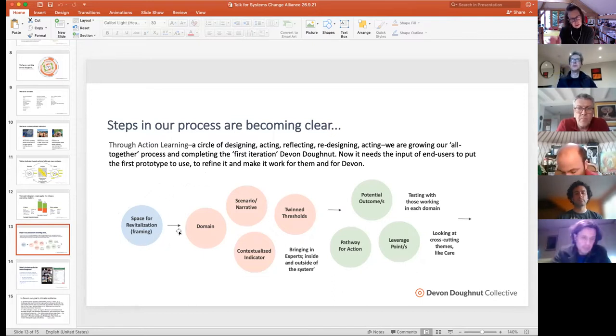So that's our end goal. And the domain is contextualized, so it's place specific. So we're working with place source potential here. We didn't name that at the time, but that was what we were doing effectively. And then the scenario narratives are also, of course, place specific, and they're created with a whole team of people being called in to give us their expertise.